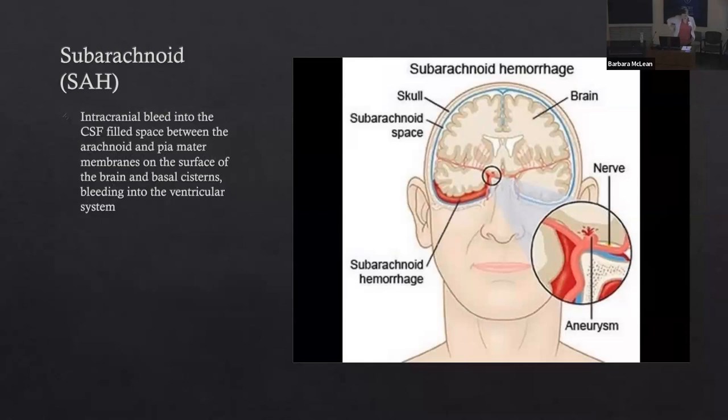And then we have a subarachnoid hemorrhage. It's an intracranial bleed in the CSF filled space between the arachnoid and the pia mater on the surface of the brain and the basal cisterns, bleeding into the ventricular system.